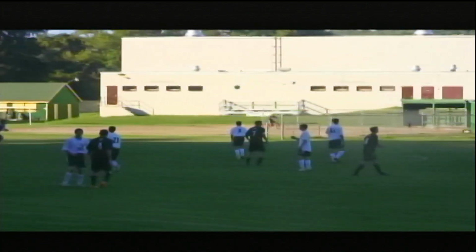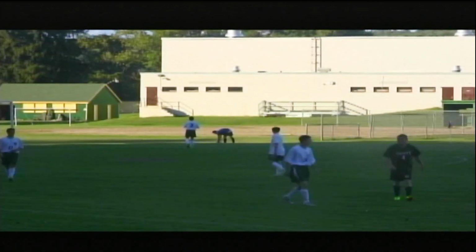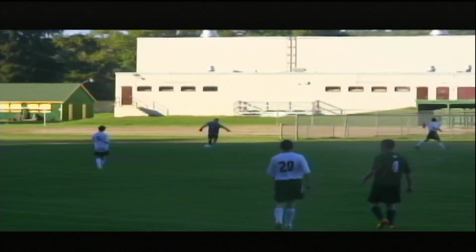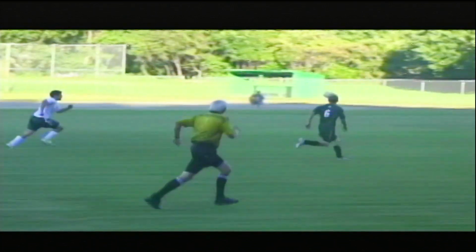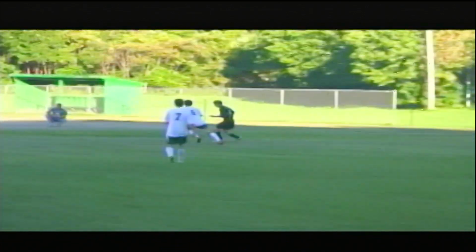Really good combination play there from Mac Walton. And Josh Smith lets it roll off the end line. Not sure if I was spinning on him, why he didn't grab it with his hands for the big punt. Ball over the top, Jeremy Avoli running onto it.